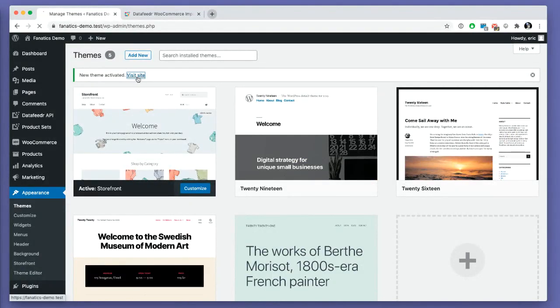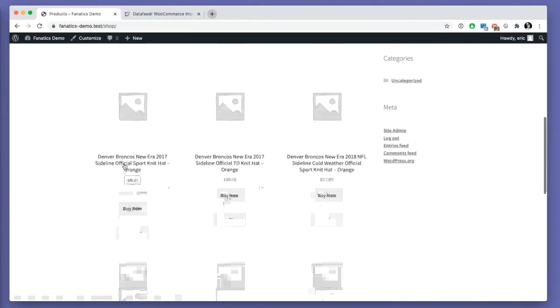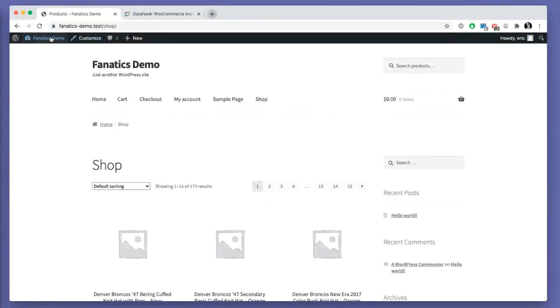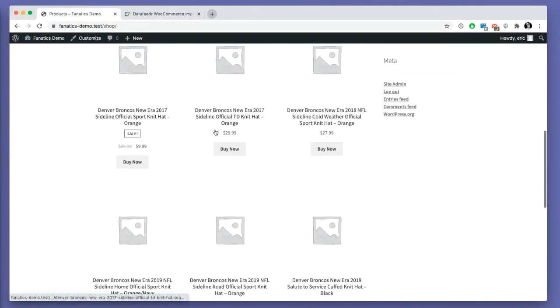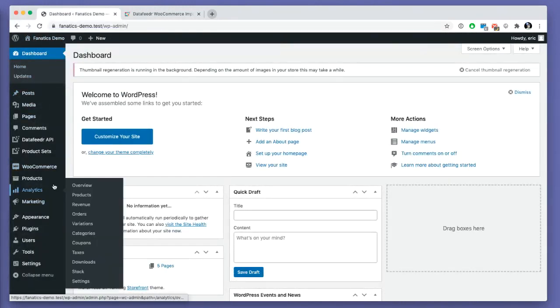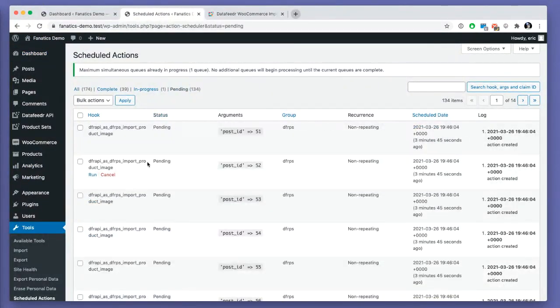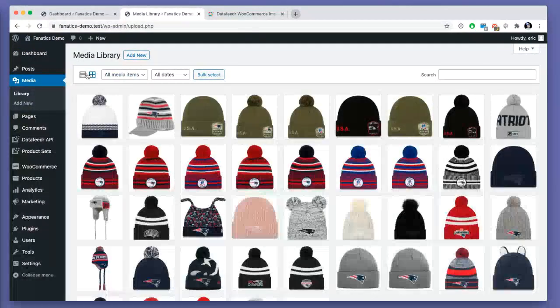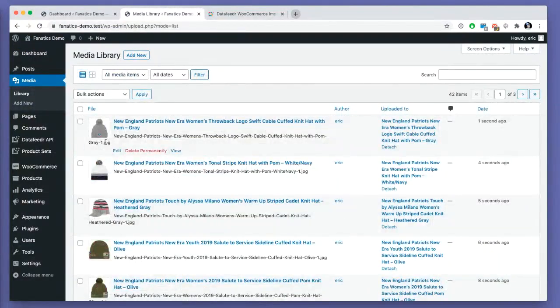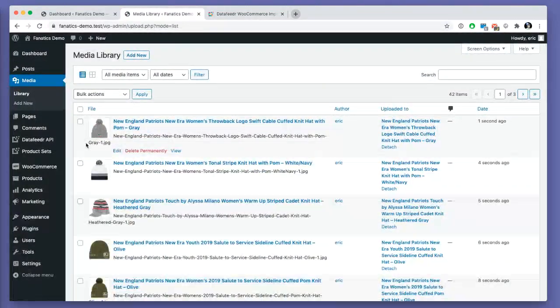All right, so let's see how that looks. That looks better. The images will be coming down. They don't get imported immediately. They get imported shortly after. And we can see that they are. Do they get imported into your media? Yeah, exactly. So here's the ones that have been imported so far, and they get imported into your media library.